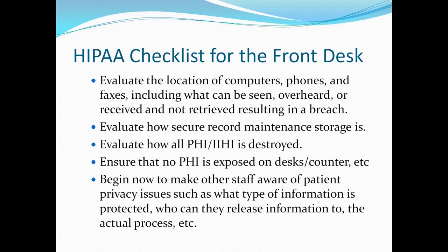So again, you want to start the effort now, especially with ICD-10 being upon us. You want to make sure that everybody understands the issues involved in privacy and taking care of that information, how we protect it to the best of our ability, because it's huge. Healthcare is changing so rapidly.